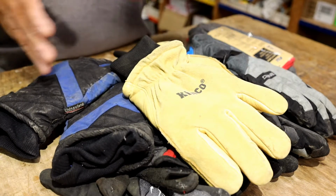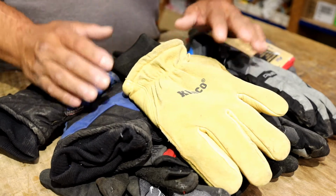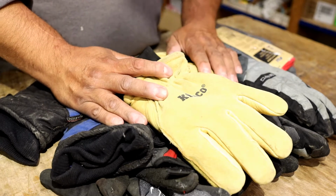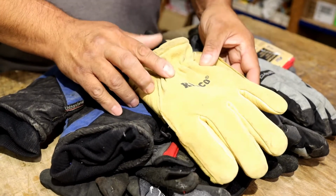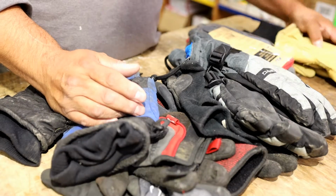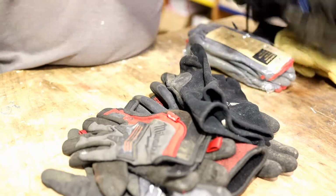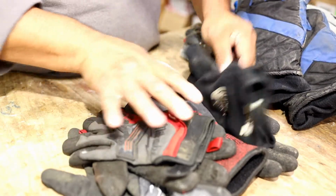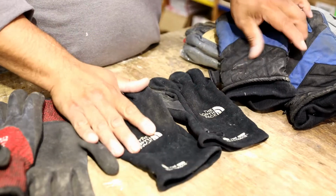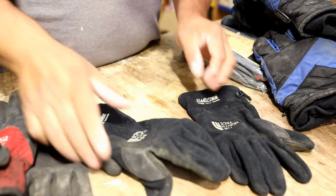I'm going to move everything out of the way and start one by one, to give you a general description of what has worked for me in the past, what is working for me now, and what definitely has not worked for me. Okay, so these are really good, these Kincos, and they don't cost that much. We'll get into that in a bit. Okay, start with these first. Let me get the camera the right way, I'm sorry.